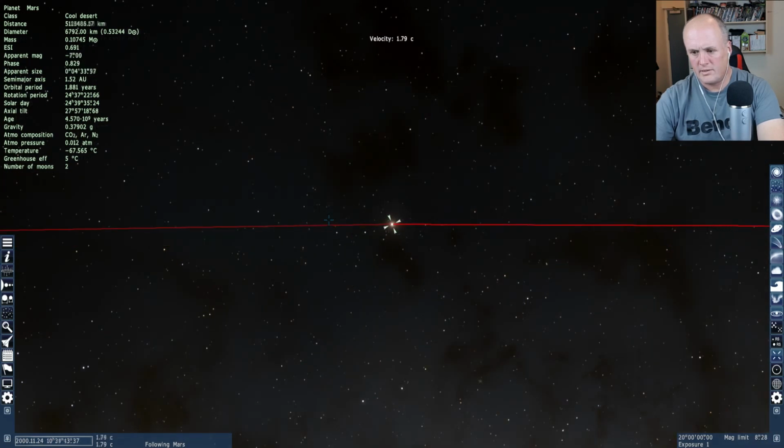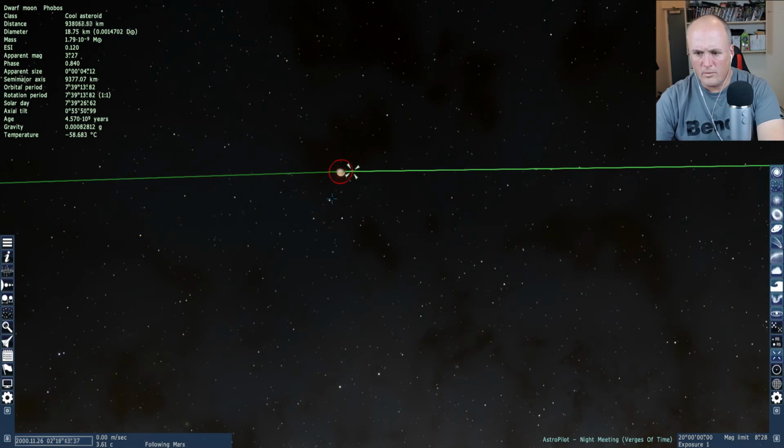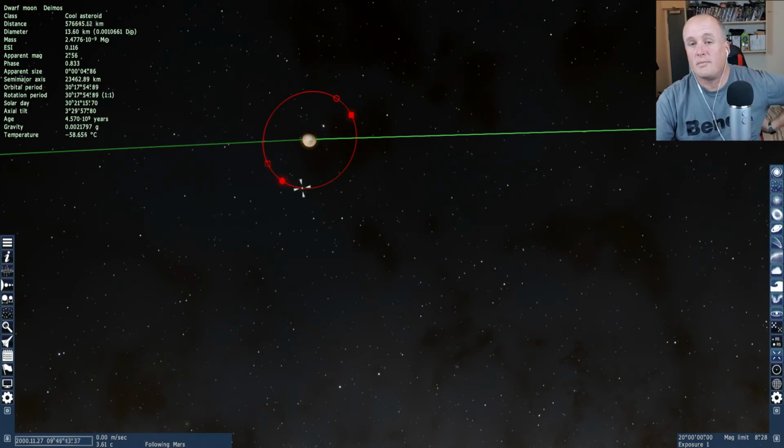Whoa, my speed's too high. Oh, how many moons has it got? It's got 2. It's like a voyage of discovery. Oh, I didn't know Mars had 2 moons. So it's got one called Phobos and one called Deimos. Pretty cool. Mars is the home to the tallest mountain in the solar system, which is Olympus Mons.